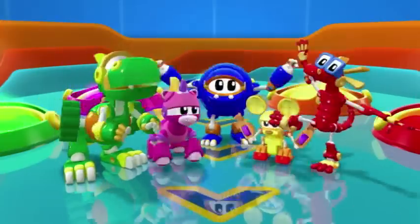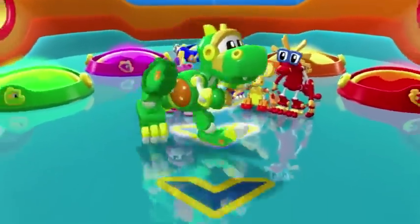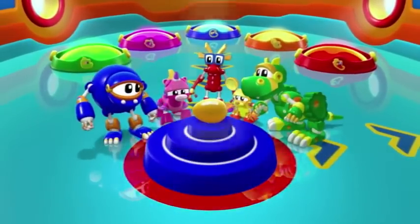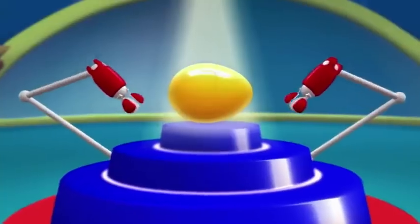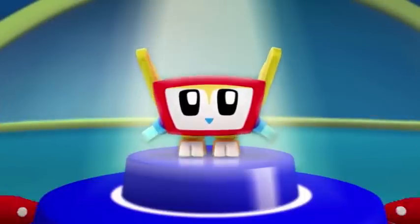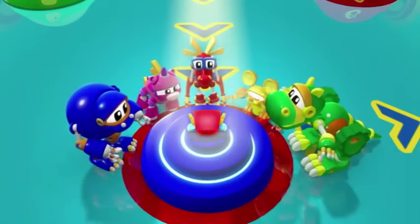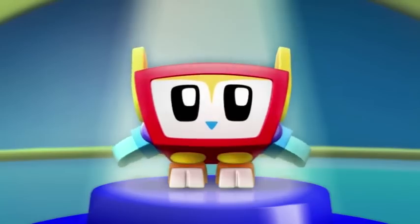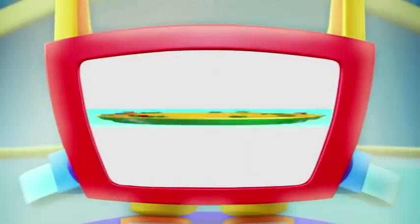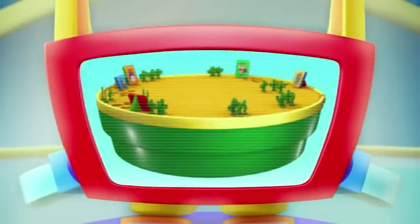Animal Mechanical Mission Time! Good morning, Animal Mechanicals. Good morning, Island Owl. Very big mission today. Your destination is Jigsaw Shark Island.